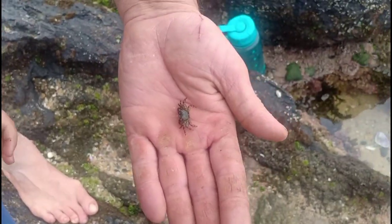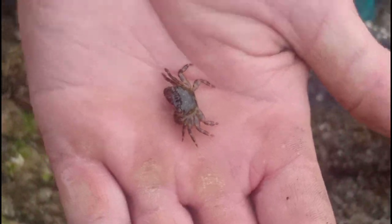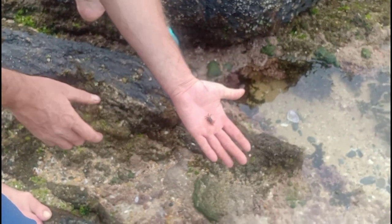We'll let him back. Do you want to put him on your hand or? No. No, should we just put him back down there? Pop in the water. Pop in the water.